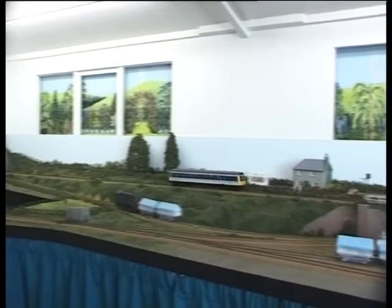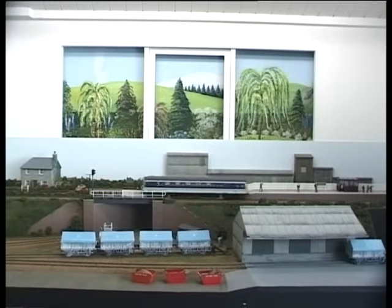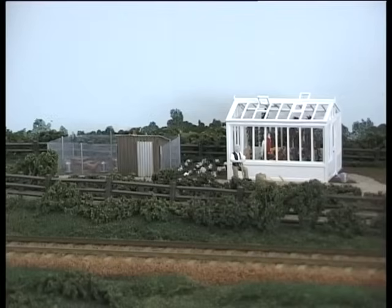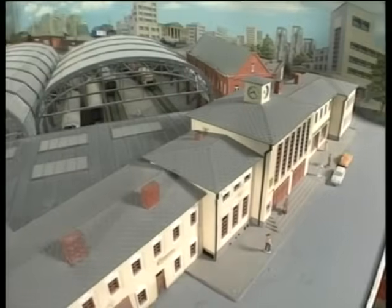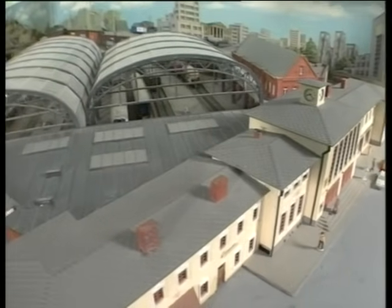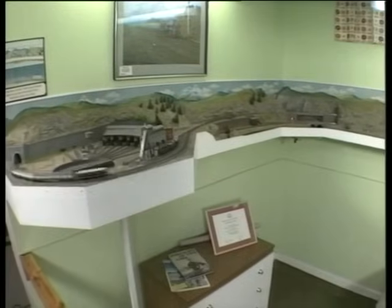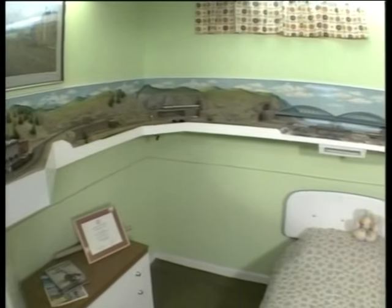This layout is designed to fit into a garden shed, but could just as easily go into a garage. By building a baseboard that folds up against the wall, you can still park your car there. Whilst a spare room would be ideal, if you don't have one, why not put the railway on a shelf around a bedroom or living room? Done tastefully, it can be an attractive feature.